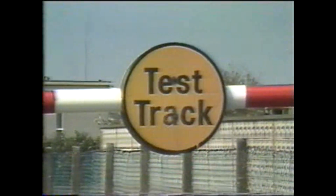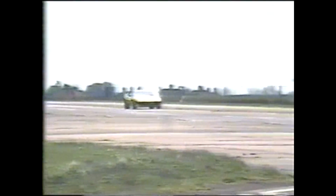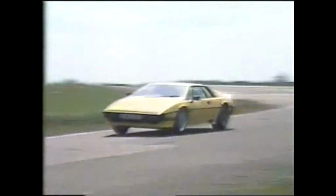Right on its doorstep is a private test track, a 2.5-mile circuit that most other motor manufacturers might envy. Lotus leave nothing to chance, as you'd expect from a firm whose reputation has been forged on the racetracks of the world. Out of that experience has come a legendary line of road cars.